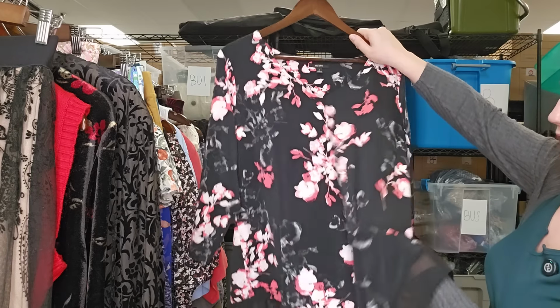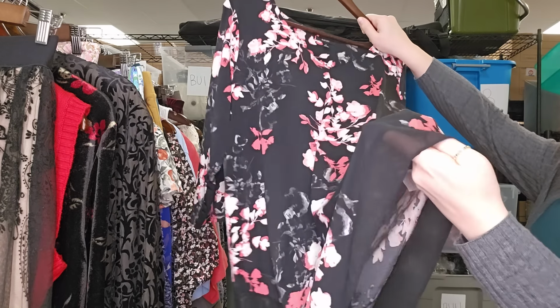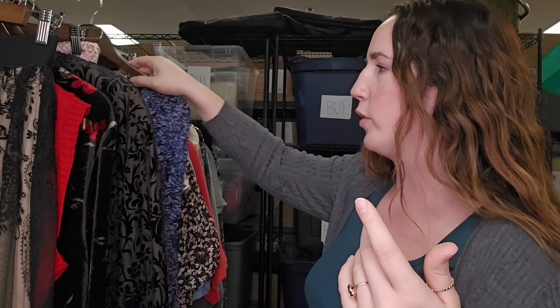So kind of that stretchy, almost liquid knit kind of material. It has some sheer details at the bottom. Very, very on trend, longer length sleeve, $25 is what we're hoping for.